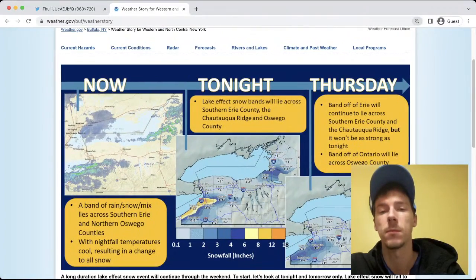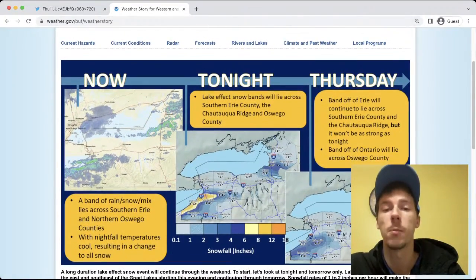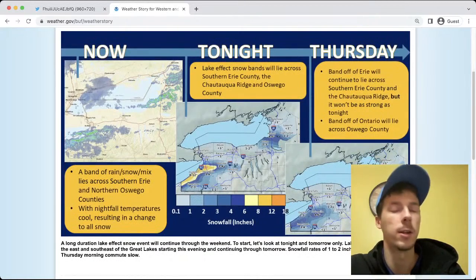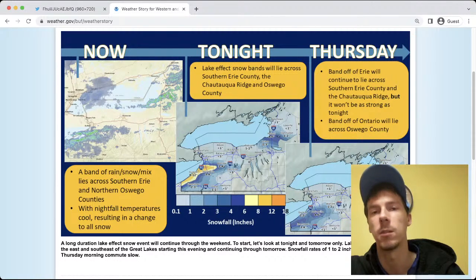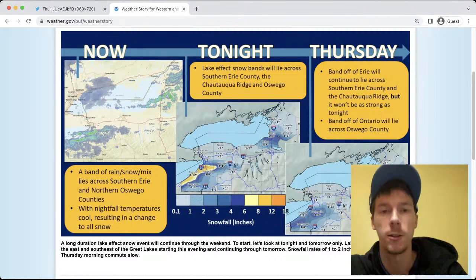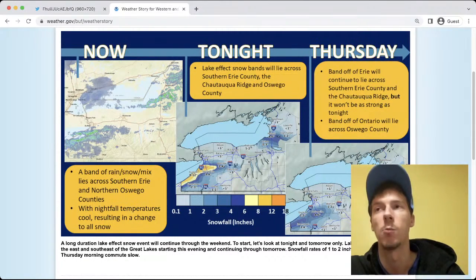A very significant snowstorm is about to take place, and it's very important that we prepare for this because if you're not prepared, we could have long-term power outages. Roads will be impassable for quite some time. It's even going to be impossible for us to travel and document this. At some point, we're going to have to stop chasing. We won't be able to.